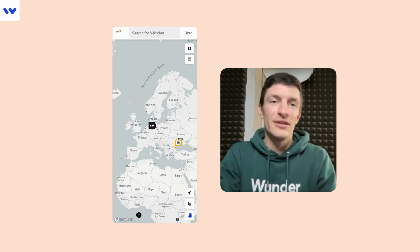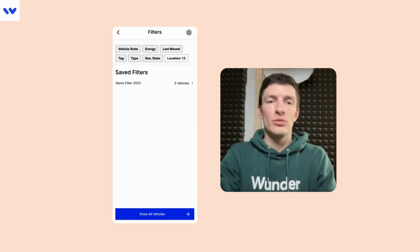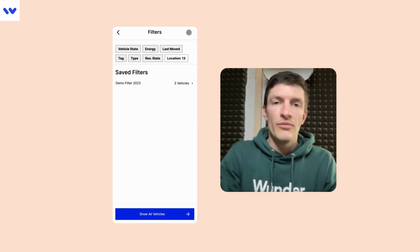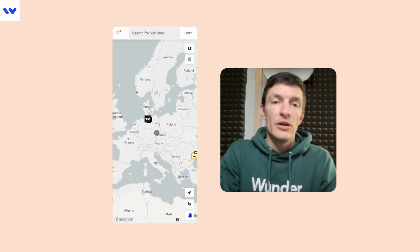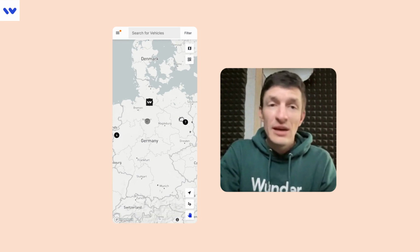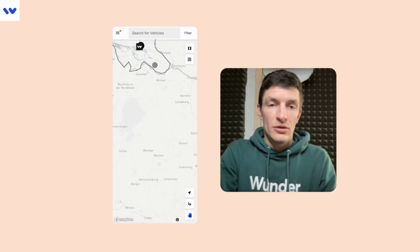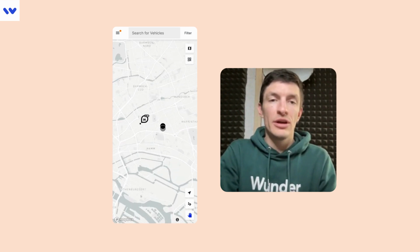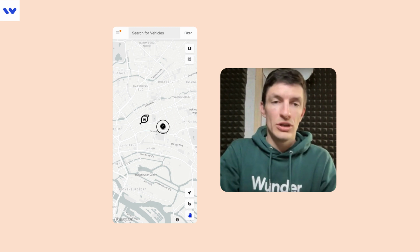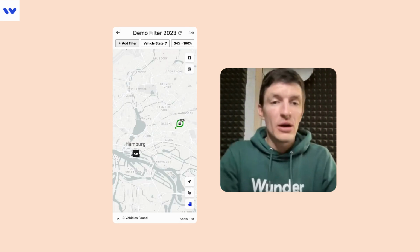So very likely they do the operations work with their mobile phone with them. And yeah, it's basically optimized for mobile use as well. We have the same kind of filtering here, but in the end, it might be most relevant for them to select specific vehicles. I can also show a little bit about how the street operator experience looks like.